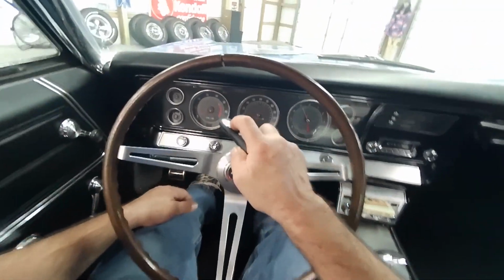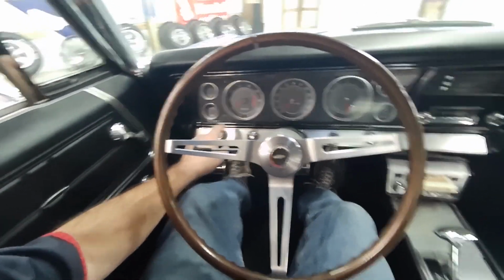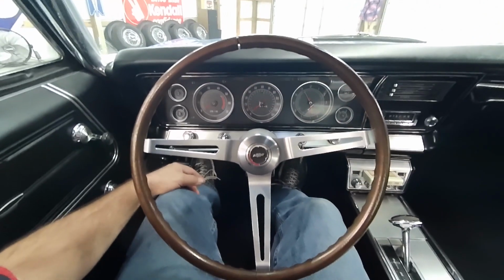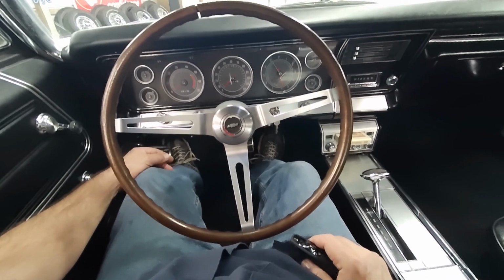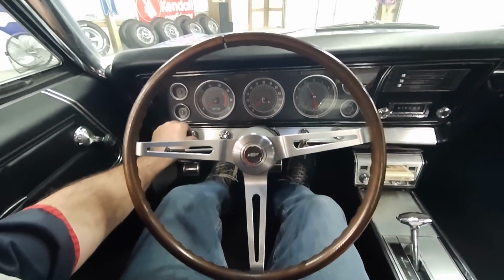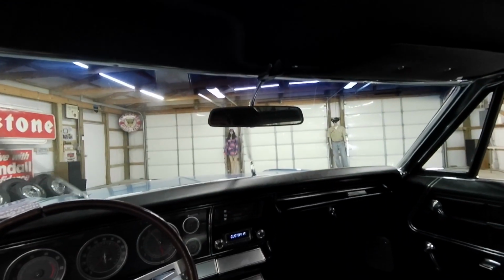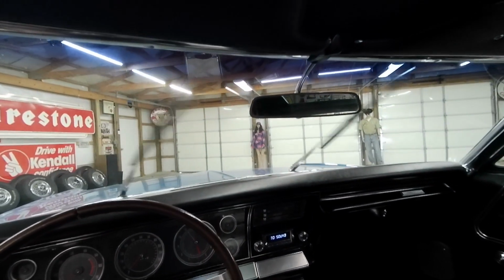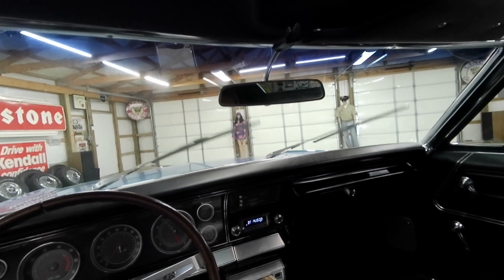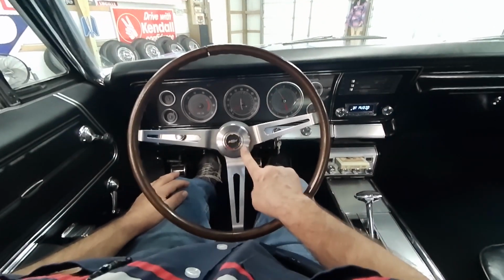And right over here is the lights. I've already demonstrated the lights, but right here in the center will be the high beam indicator. You'll see that that works. And here's the wipers. Oh, got to turn the key on. So there's low. And high. Back to low. And park. Very nice. Right in the center is the horn.